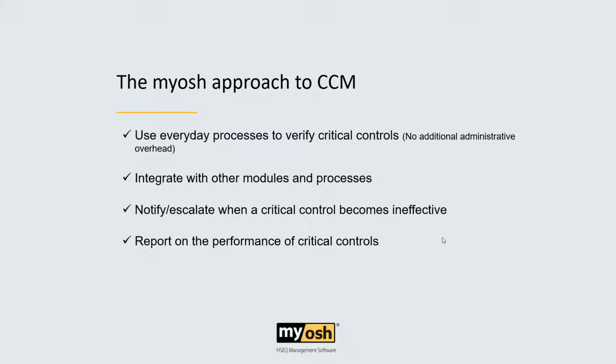So our approach to critical control management was to basically support the process. So look at the process that Josh was talking about, and basically make sure that we could make it as easy as possible to do it. So one of those is to make sure that everyday processes can be used to verify critical controls.